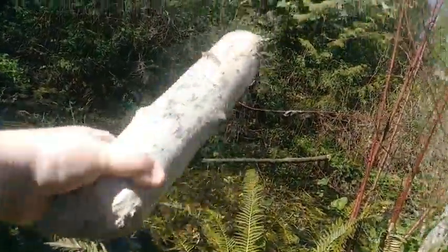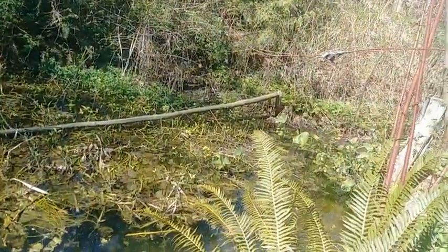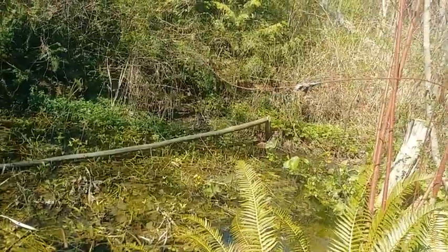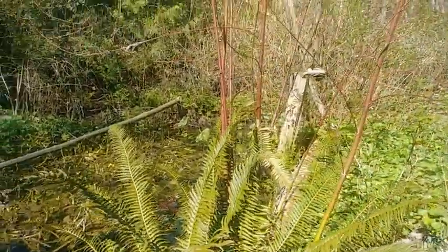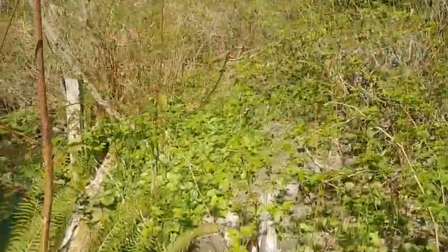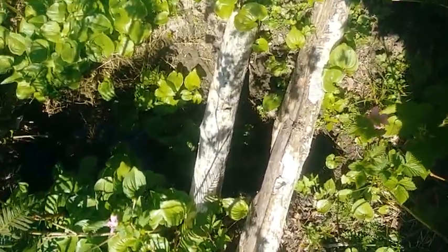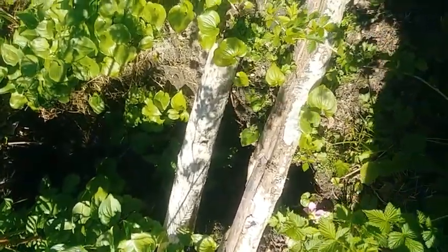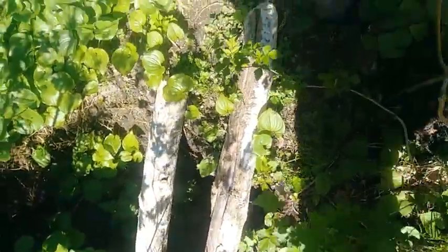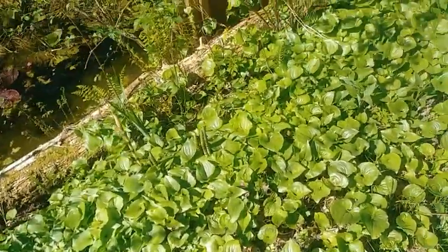A beaver came to my pond last winter. You can see right there, he chewed that tree and made it fall down. We were not happy with him about that. And then he chewed some other sticks, and then he started to build a den right here. You can see that. But he didn't do a very good job of it and it fell down. And Mr. Beaver decided to go somewhere else. We don't know where he went, but he left.